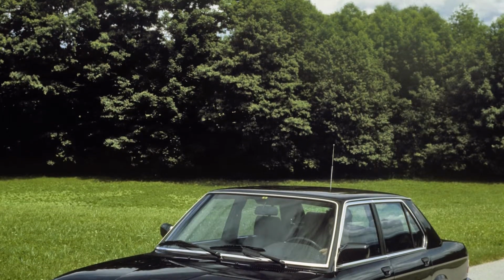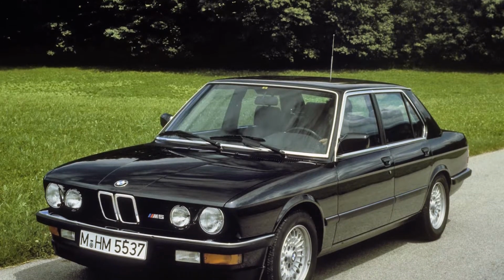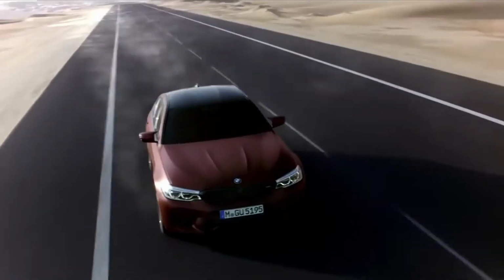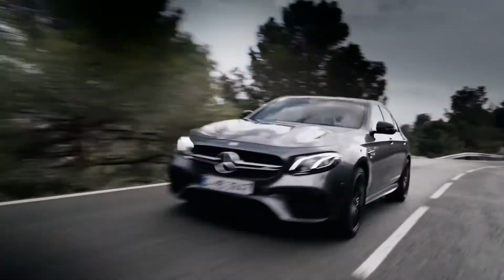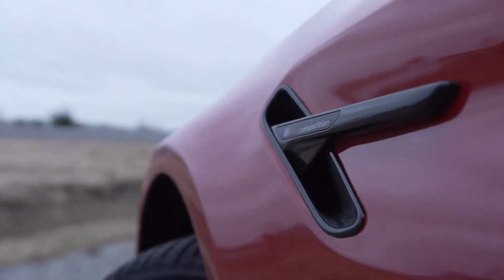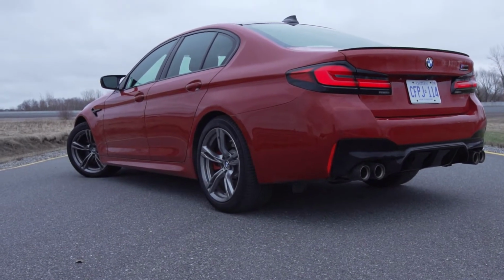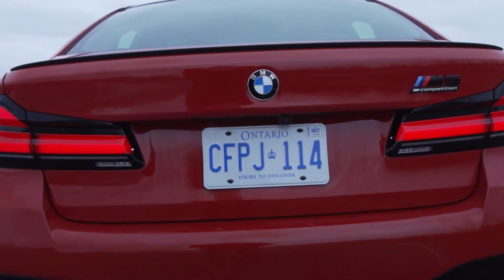Anyway, the M5 proved remarkably successful for BMW. It evolved through the 80s and 90s. It became the ultimate driving machine, the fastest sports sedan in the world, and many car makers tried to copy it. We had the Mercedes E63S, the Audi RS6. They were extremely quick as well, but none of them came close to the M5. This is the king of sports sedans. If you were to look up sports sedan in a dictionary, chances are there would be a picture of a BMW M5.